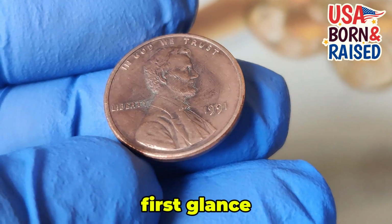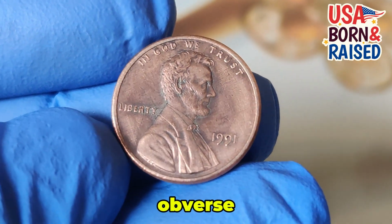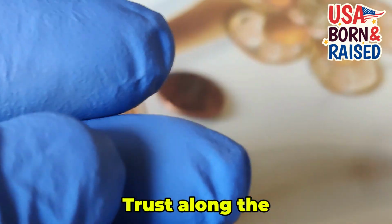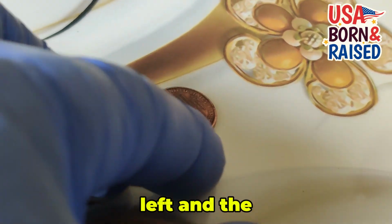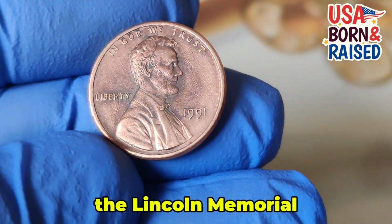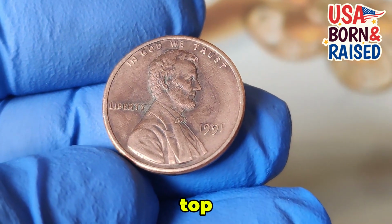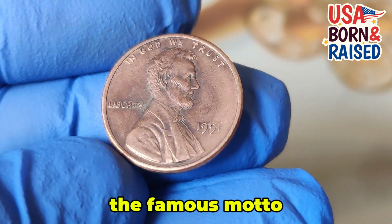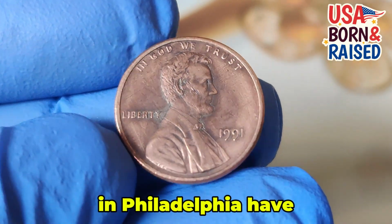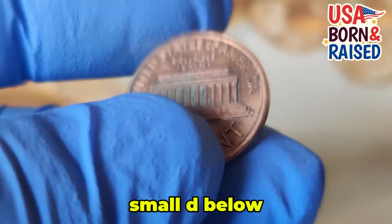At first glance, the 1985 Lincoln penny seems ordinary. On the obverse you see Abraham Lincoln's portrait, with the inscriptions, "In God We Trust" along the top, "Liberty" on the left, and the date 1985 on the right. The reverse shows the Lincoln Memorial, with United States of America across the top, 1 cent at the bottom, and the famous motto E Pluribus Unum across the top of the memorial. The coins struck in Philadelphia have no mint mark, while those from Denver carry a small D below the date.